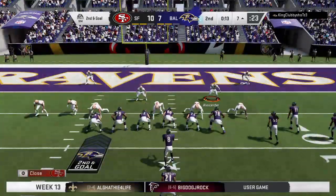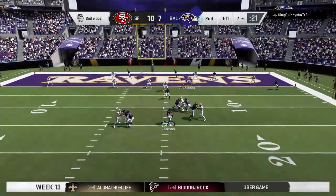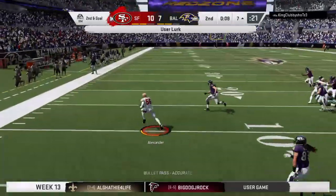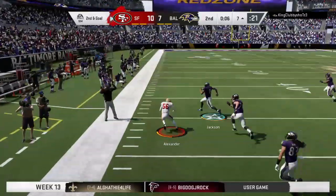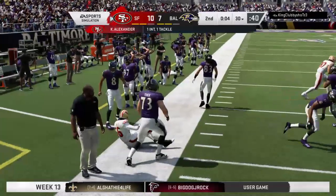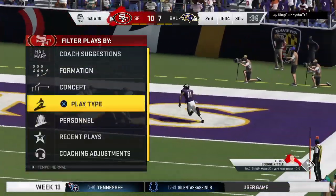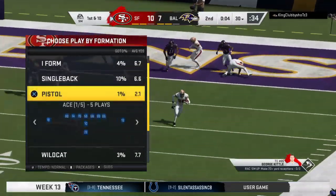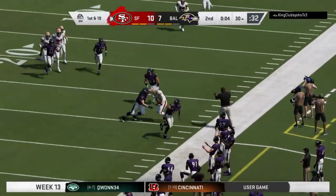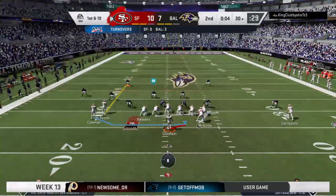Hey, pick your game up. Jackson will throw again. And it's intercepted at the goal line. Picked off by Quan Alexander. That's a pick. Intercepted by the 49ers. His guys take over 1st and 10 at their own 30-yard line. And this should be the final play before the quarter ends.